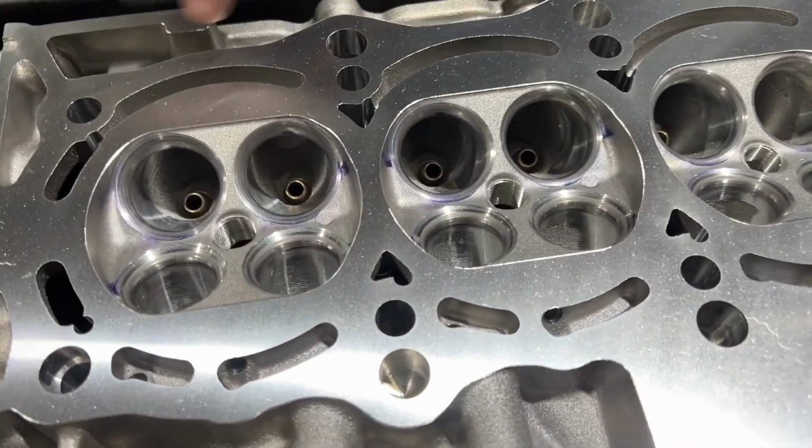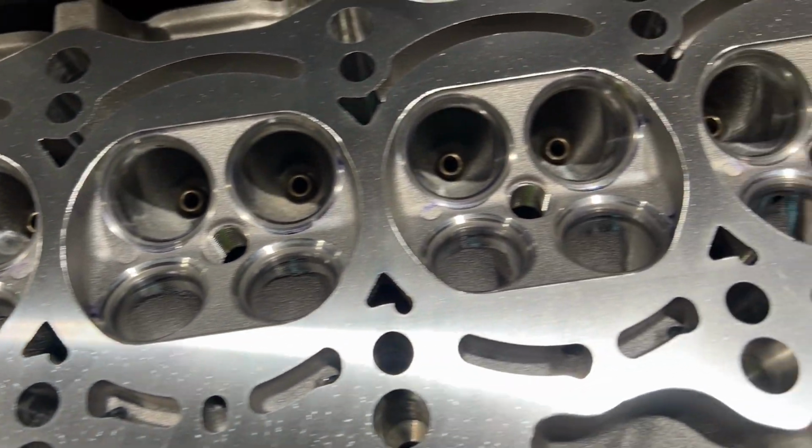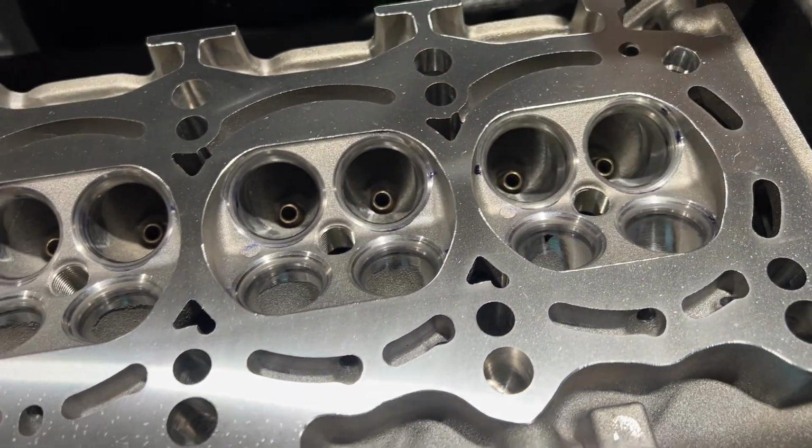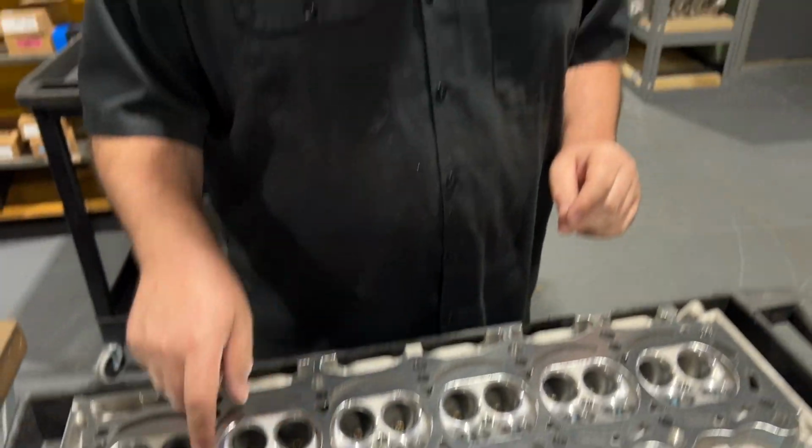Here we have our 2JZ CNC pocket port. This is the first one we did, and I like how it came out. So now we're gonna be able to pocket port and do our pocket port R's like we used to when we do the combustion chamber. So that way you guys can make some jam on pump gas.